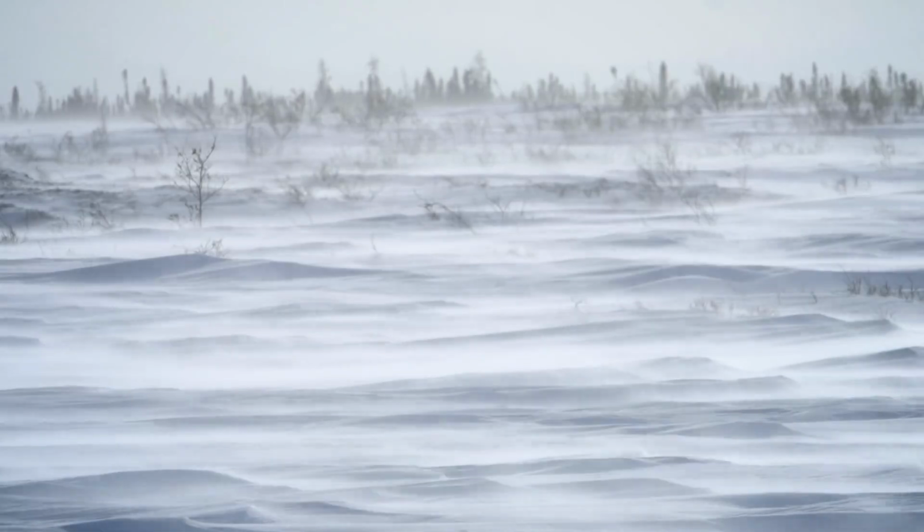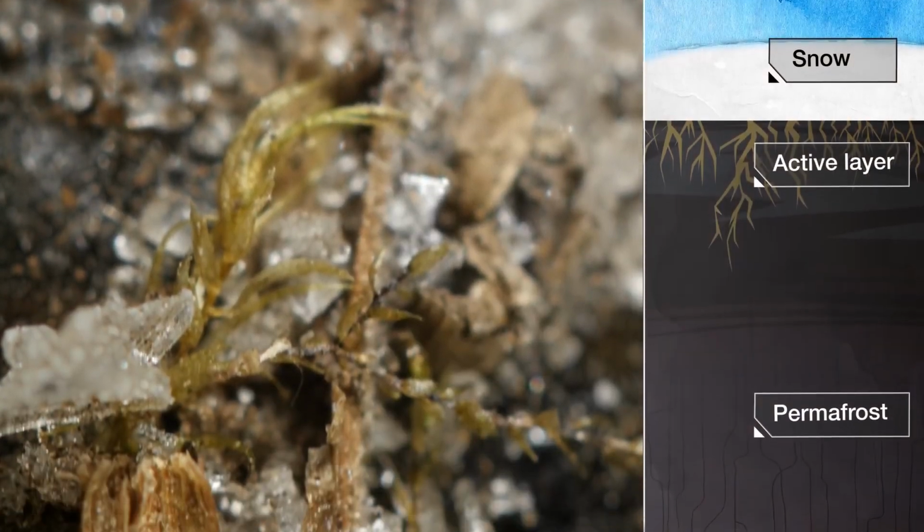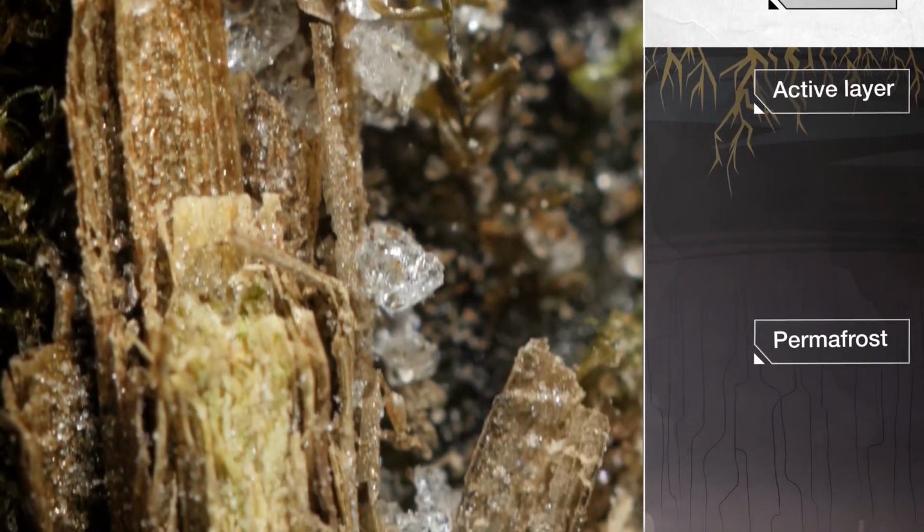It may not look like it, but underneath all this Arctic snow is a potential climate change catastrophe. This is permafrost, soil that stays frozen all year round. And you can see inside how it's packed with minerals, decaying plants, and ice.